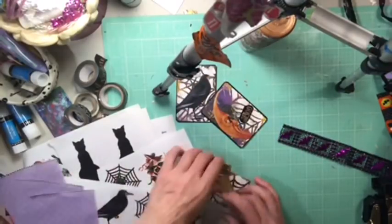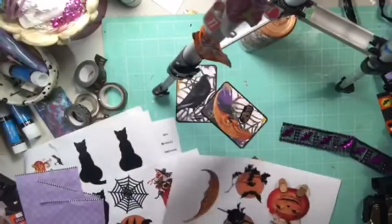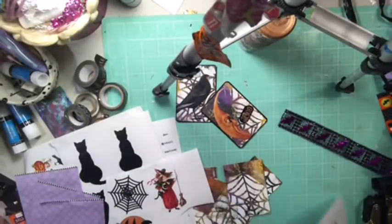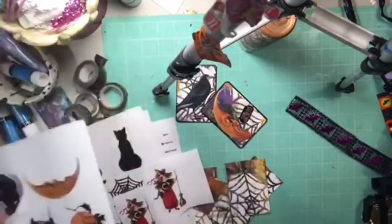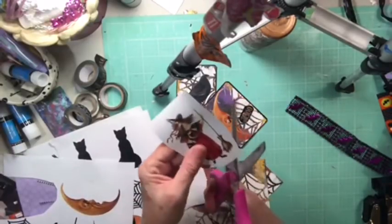She's already got a little cat. She's cute. I think I'm gonna use her for something. Yeah, let's cut her out. It's gonna be hard to cut around that broom, isn't it? That's not gonna be easy, but we can always figure it out, right?